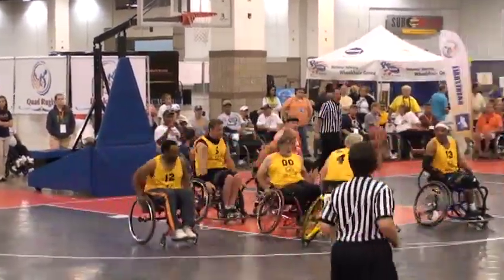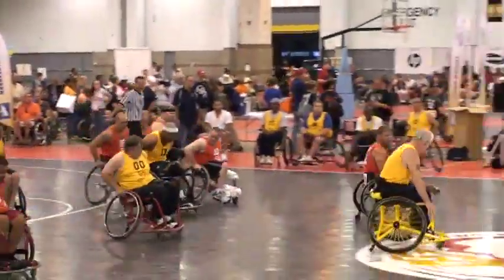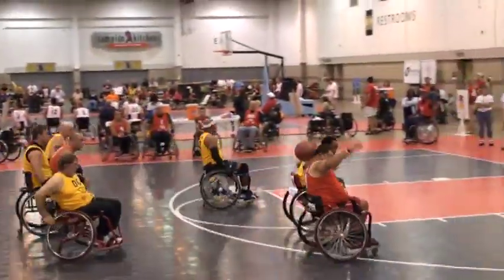Whitcamp gets the ball. And that ball, his pass is tipped around. Whitcamp still gets it. He's at a 1-on-2 disadvantage, looking for somebody. He finds Rangel Corpio.